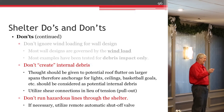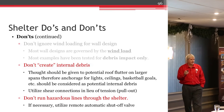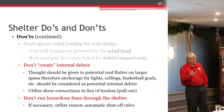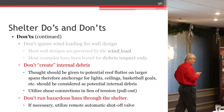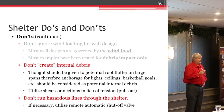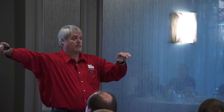Don't run hazardous lines through your shelter: natural gas lines, any hazardous lines like that, steam lines. Hot water lines can be a problem with some systems where the boiler's running all year long. If you do, you have to have some way to cut off that supply remotely, because those lines are going to break right at the wall. And now you don't want gas or hot water pouring into your shelter. You go out there and remotely stop it.